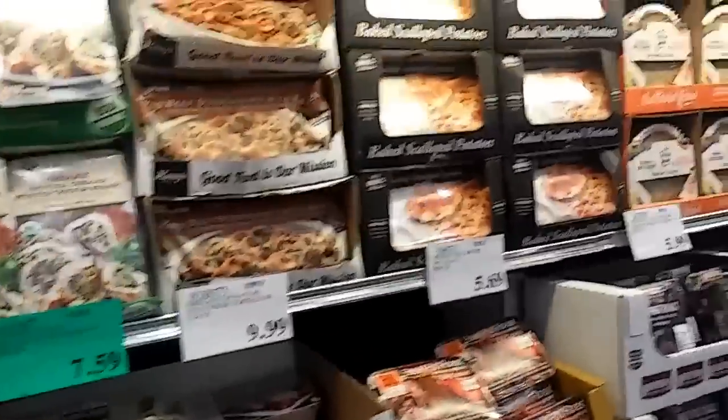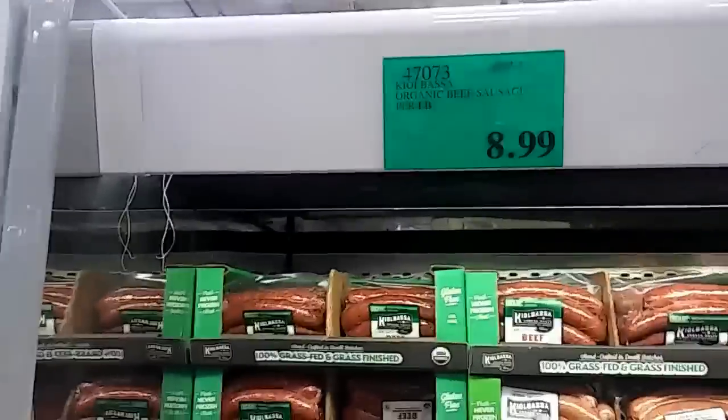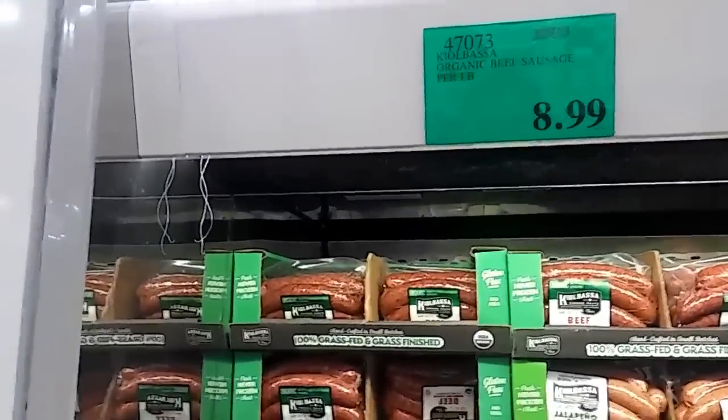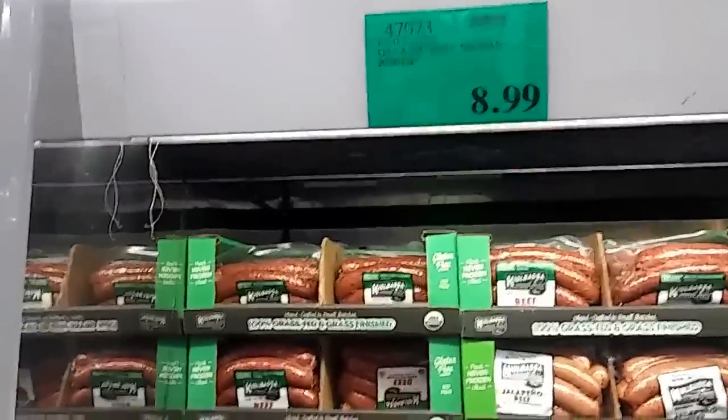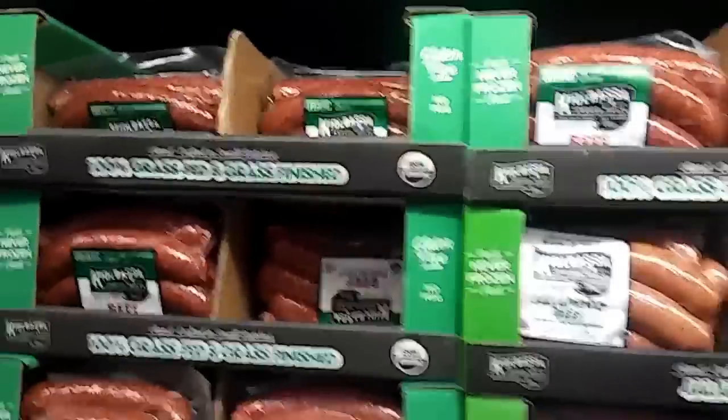And here we go. Oh, I saw the crab meat. I should have known. I already talked about it. You can't do organic crab meat or seafood. Here's some out of San Antonio. I've checked this out before. We've had it in my family. $8.99 a pound. Jalapeno. No, regular organic. They have jalapenos not organic.